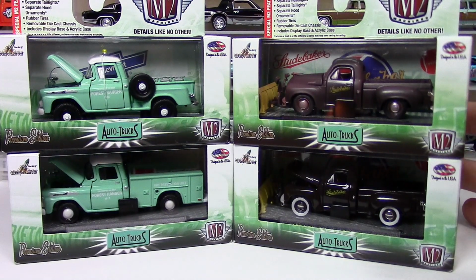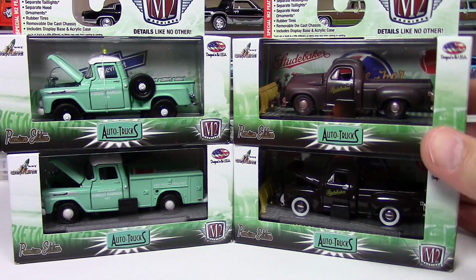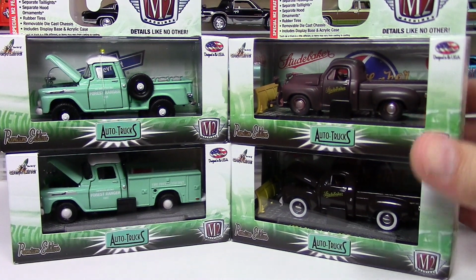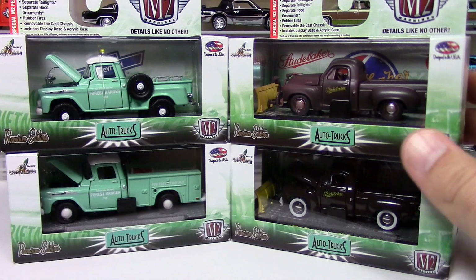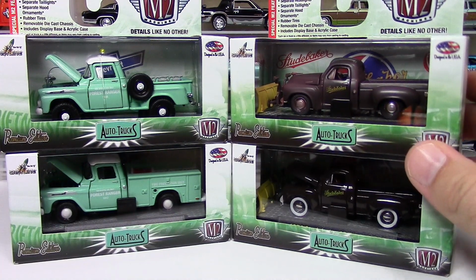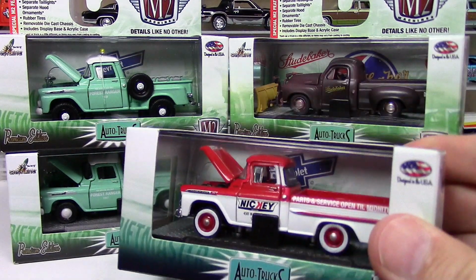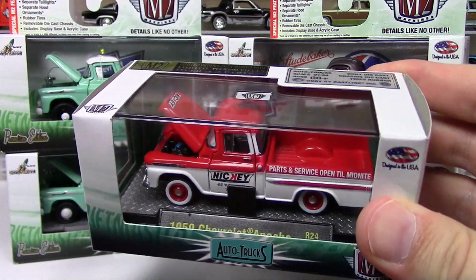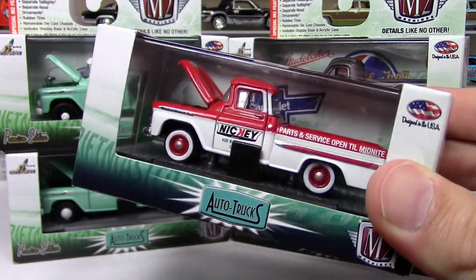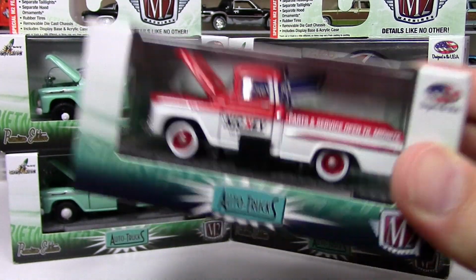Now, this Walmart has never carried M2 in the past. So I was shocked and really pleasantly surprised to see some M2 on the shelves. And then when I looked closer, I realized they had just stocked the freshest, newest release of M2 auto trucks. And I thought, what are the chances? I've had to go far and wide to find M2 truck releases. This is the last one I found, and Matt Slycord sent me one of these as well. Most of the M2 I find is the Detroit Muscle or some of the older releases of cars, so I don't find the trucks very often.